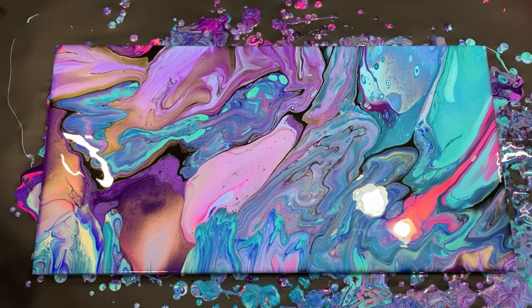Okay, so we know next time we do one of these monster mix pours, go less paint. We don't need as much paint. I do love it. It's so crazy looking. Like, it's just nuts. It's very abstract. I like it. I actually really do like it a lot. Okay. Here we go.